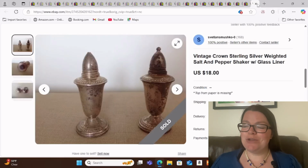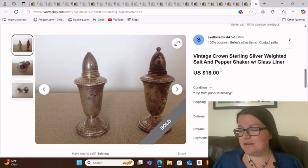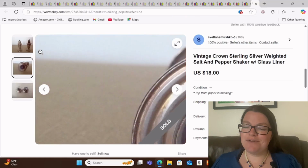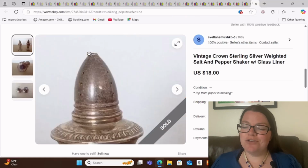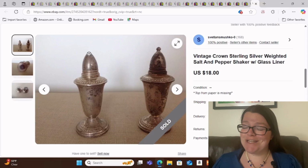But I also wanted to show you something you'll see out there all the time. You're going to find assorted brands of sterling silver, and they're going to say weighted on the bottom. And there are going to be many of them that are not super valuable. You will find a lot that are worth $15, $20, $25 for a pair. And let me show you what it says. So here it's where it says sterling and weighted. And this pair sold for $18. It does have a little bit of damage on it too, so keep that in mind. So a lot of these sell for in the low $20-ish range in great condition. So not all sterling is created equally, but if you find it cheap, you should pick it up. But it's also something that many people will price high because they see the word sterling.